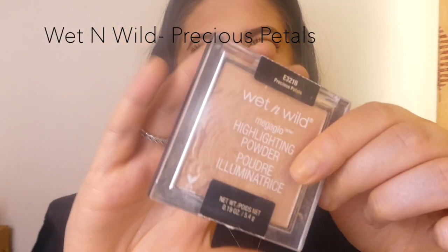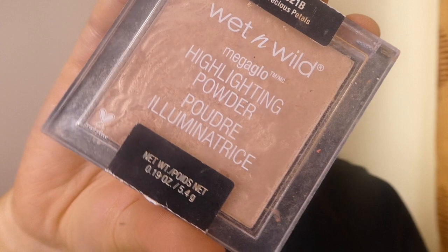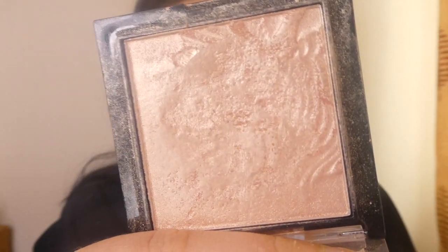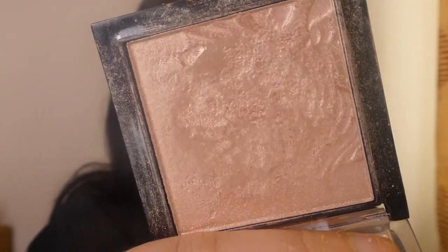I have it on right now and it is, wow. It's the Wet n Wild, I bet you guys are like, is she seriously ever going to stop using that? Wet n Wild highlighter, and it's the Mega Glow collection, and it's in Precious Petals. Oh my, I've never experienced such a great highlighter in my life. It's the most beautiful kind of pearlescent pink, and it just adds so much glow, and you just don't need much. This is all I have, but I only put a tad on, and look how much highlight I've got. It's crazy. Love this so much.